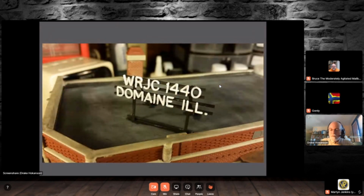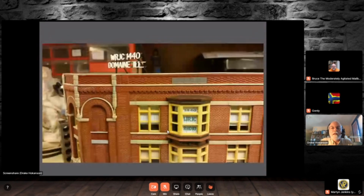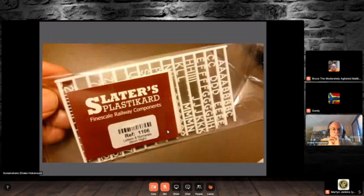The sign, I'm sure many of you have seen these and even used them, was done with these Slaters fine scale railway component letters. I have bought over the years a bunch of them in different sizes. These happen to be 6 millimeter high, and I find them very useful for doing this kind of sign. And it adds a nice touch, a little bit more interesting looking building than you might find otherwise. Just a little more attention to some detail gives it a sense of time and place that you might not otherwise get.